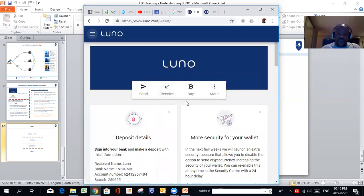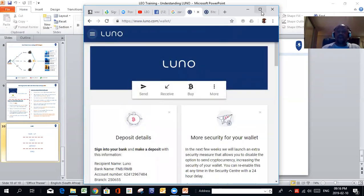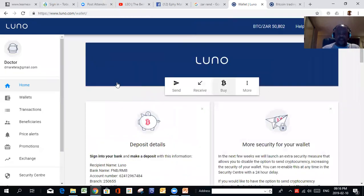So the way you deposit into the account, you go onto your menu, when you go home on your home page, obviously when it's big, it will look something like this. Your menu will change, but the home page will remain home page irrespective. And you go here, you click on more. This option here that says more.